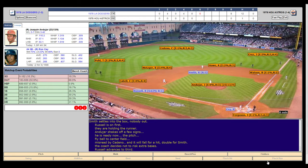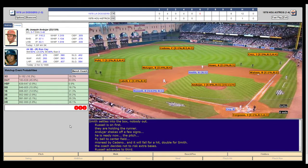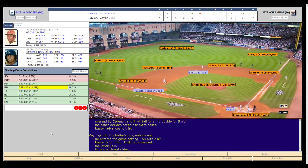Houston will pull their infield in, trying to keep it at a horrible 8-run deficit. Ron Cey steps to the plate, 2 for 3 with 1 RBI. He needs a 6.39 or higher to reach safely. Here's the pitch to Cey. Runners at second and third. No outs. That's a 7.67. Cey works a walk.